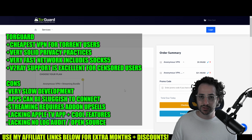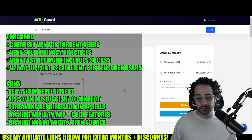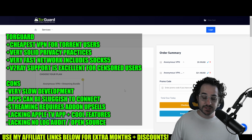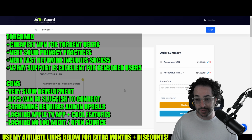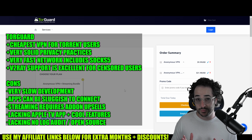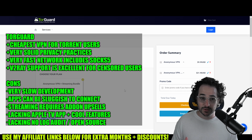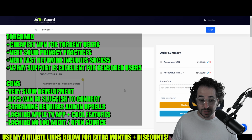The applications can be a little bit clunky on PC. It's not as flashy as some of the other ones like Surfshark and NordVPN for sure. For new users, sometimes they get turned off by that, but for people who have been using VPNs a long time, they just want the cheapest thing that will let them torrent anonymously as possible, and that's what TorGuard can offer. So definitely still a solid pickup here on the channel. Lots of people use it here on the channel, so definitely a good one as well. If you're super budget oriented, you don't mind a little bit of less flashiness to the UI and stuff like that, so definitely could be something to consider as well.